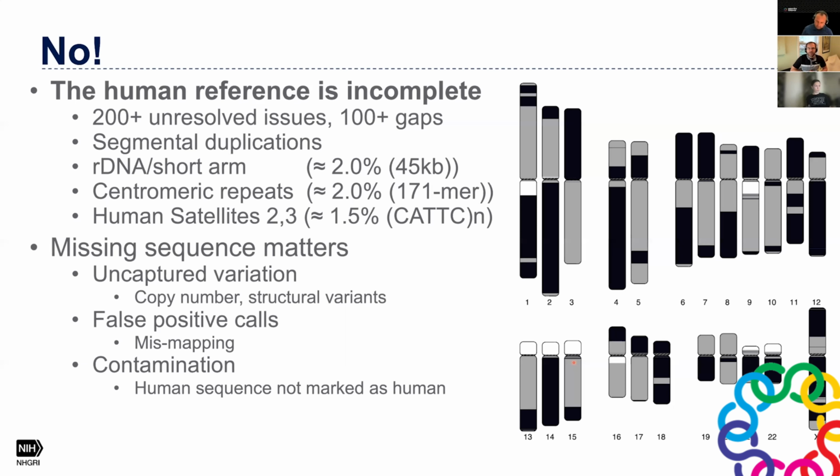There's been some work showing that maybe it has head to tail inversions. We don't know how common that is. If you just take a random human, will they have that or not?